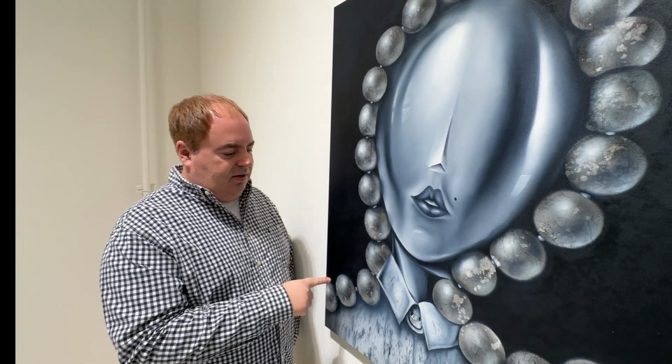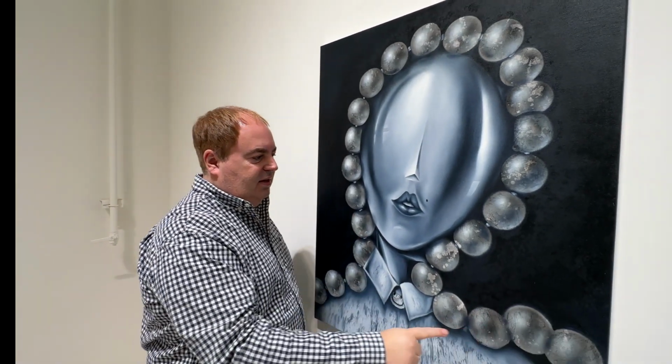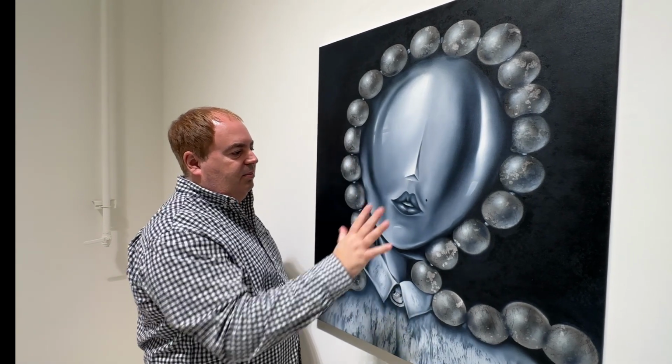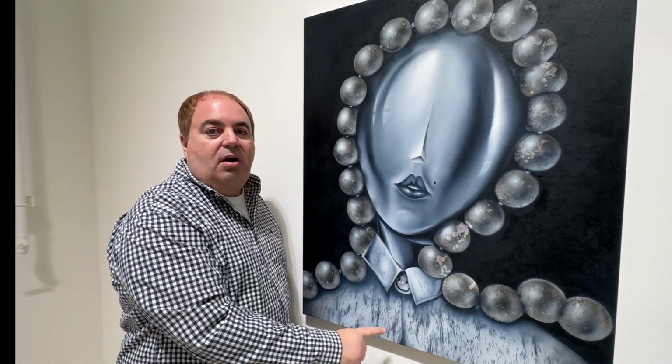Also quite beautiful. I love all of them, and I always say this one's my favorite, this my favorite, but I quite enjoy these pearls around the face here. And again, a beautiful face, no eyes, and more of a kind of splatter paint texture on the blouse here.